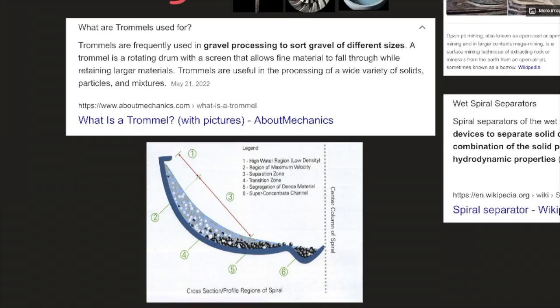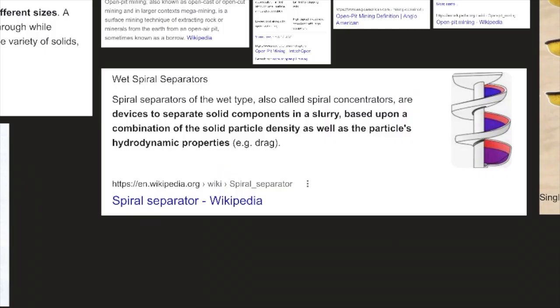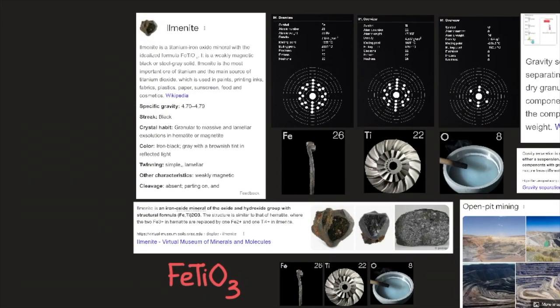So here's a question. What are trommels used for? Trommels are frequently used in gravel processing to sort gravel of different sizes. A trommel is a rotating drum with a screen that allows fine material to fall through while retaining larger materials. Here's some more information. What is a wet spiral separator? Spiral separators of the wet type, also called spiral concentrators, are devices to separate solid components in a slurry, based upon a combination of the solid's particle density as well as the particle's hydrodynamic properties, e.g. drag, according to wikipedia.org.